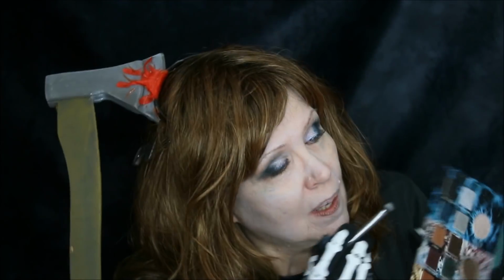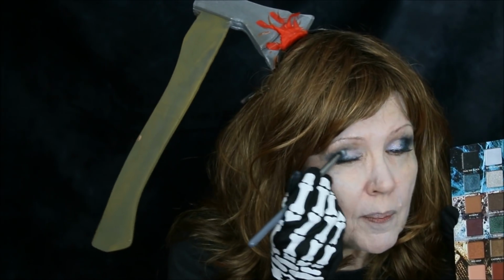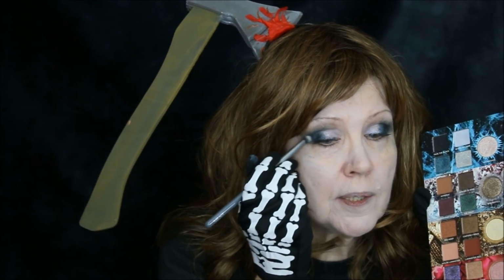Gonna go back into this color here. And we're going to just go back over here with that turquoise. It's awfully pretty. Woo!